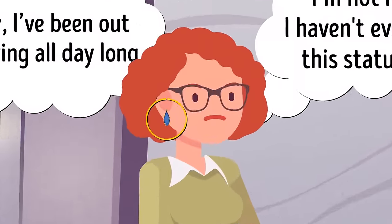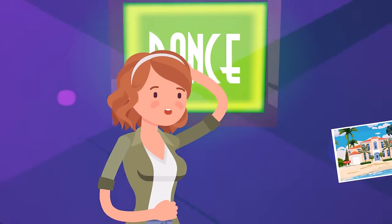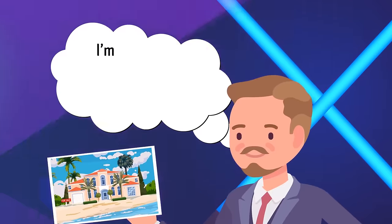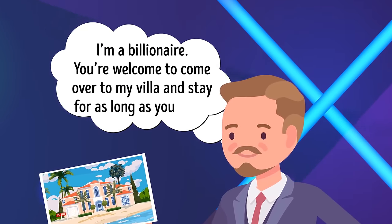Melanie, she lost her left earring in the very middle of the crime scene. Cassie gets an invitation from three hotel guests. Gail shows her a picture of a fancy villa and says, I'm a billionaire. You're welcome to come over to my villa and stay for as long as you want.